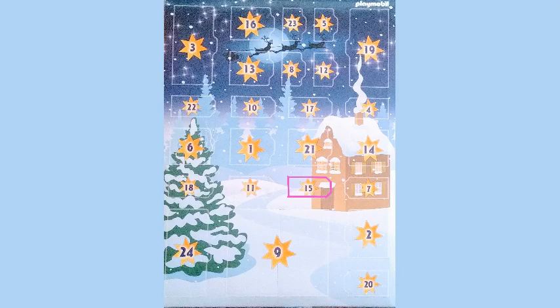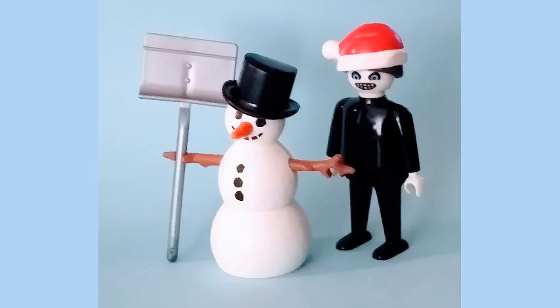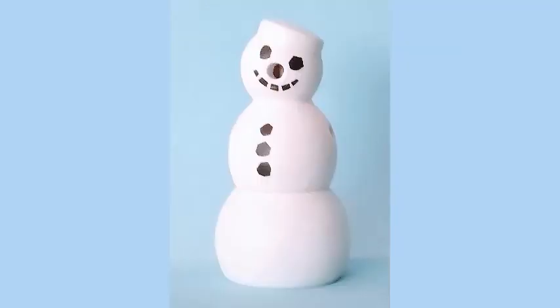Day 15, a snowman, and as already mentioned, it is identical to the one from 70188, the Christmas Toy Store Advent Calendar from 2019. In this case, this one happens to be carrying a very useful snow shovel. Apparently, there were some older body types for these snowmen, but this is the only one that I've ever seen myself.